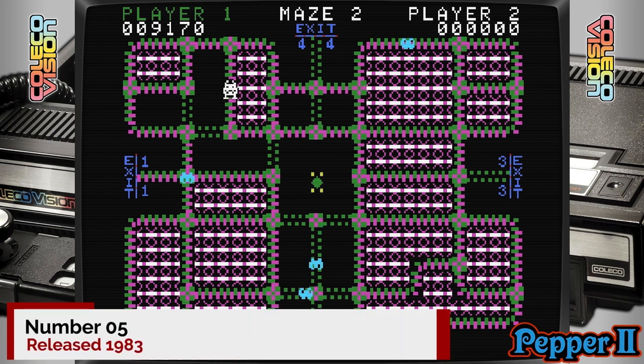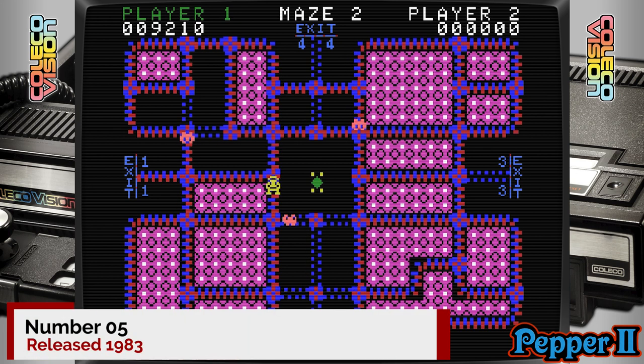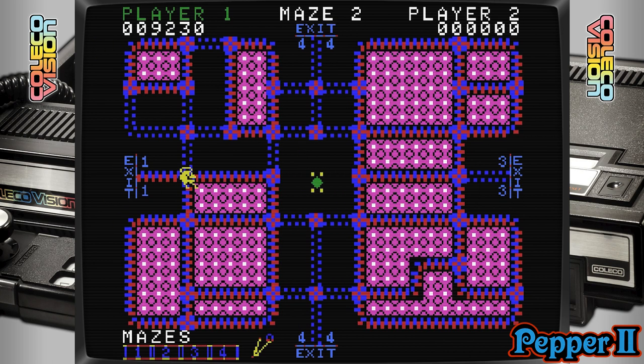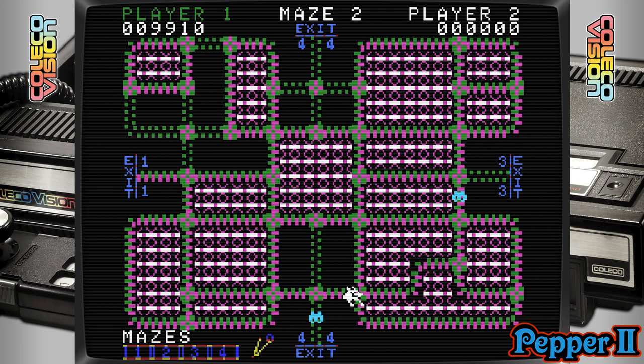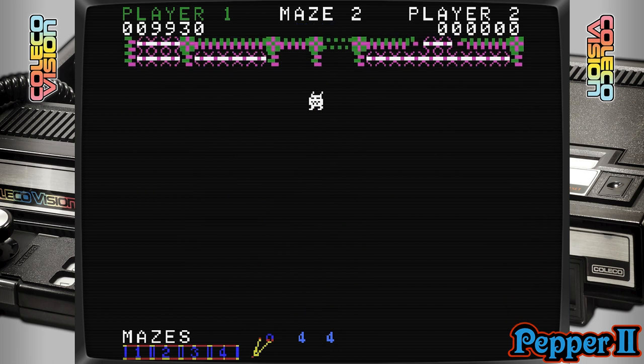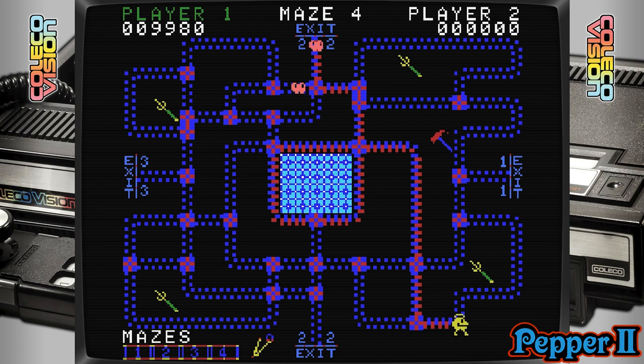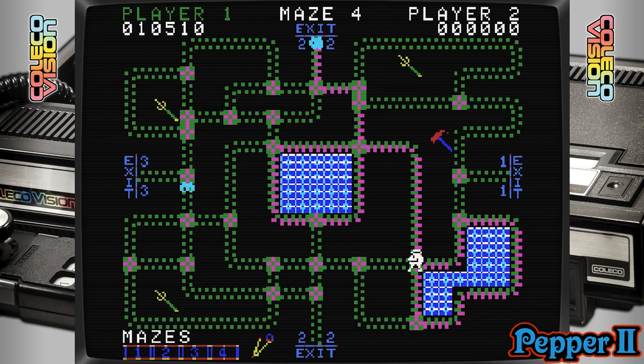Number 5, Pepper 2. A game so obscure, it's practically a relic from a bygone era. But why, you may ask, should you bother playing it today? Well, picture the scene. It's the early 1980s, a time when video games were just starting to crawl out of the primordial pixel soup. And in this technological infancy, along comes Pepper 2, strutting its stuff on the ColecoVision.